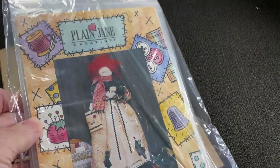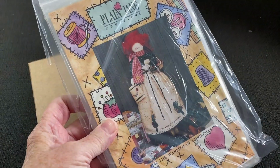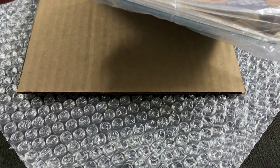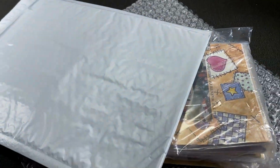We had a Facebook Marketplace sale of 6 craft patterns, little doll patterns for $25 plus ship. I'm just backing the patterns with some cardboard, some small bubble, and using a padded envelope.